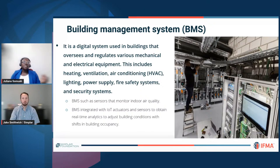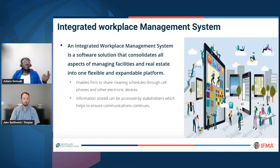So these BMS can also be enabled with IoTs that help FMs gather real-time data. Like I said earlier, IoTs help to gather and collect data, and data is really important to FMs. So once you're able to gather this real-time data, you can adjust your building controls to align with the shift of the building occupancy use.